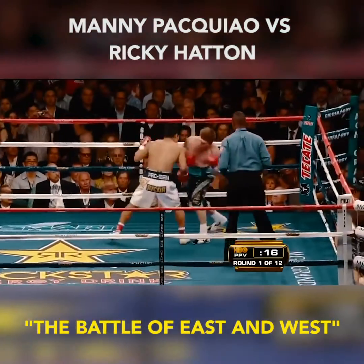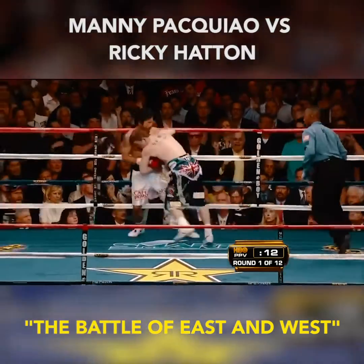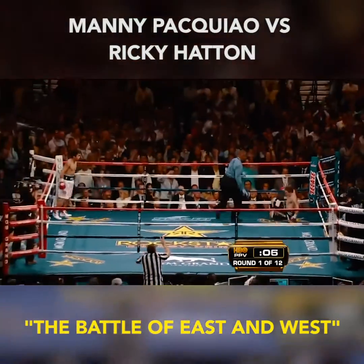Another perfect right hand for Pacquiao. Another right hook. Straight left hand. Pacquiao's landing at will. Hard left hand. Hatton has to hold on. Will Hatton make it out of the round? He's down for the second time.